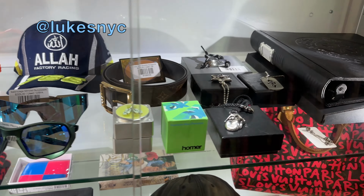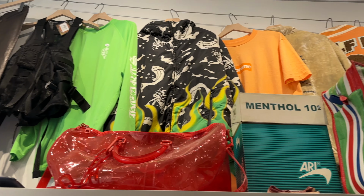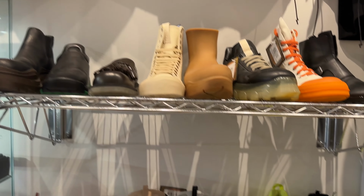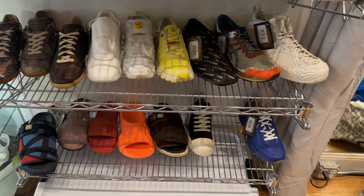Next, I headed over to Luke's on Orchard and Broome. He carries just about every brand you could imagine. Just an amazing shop to trade in the older stuff that you don't wear as much, maybe you can't sell it online, and walk out with some new pieces you're excited to style. He always treats me really well there.